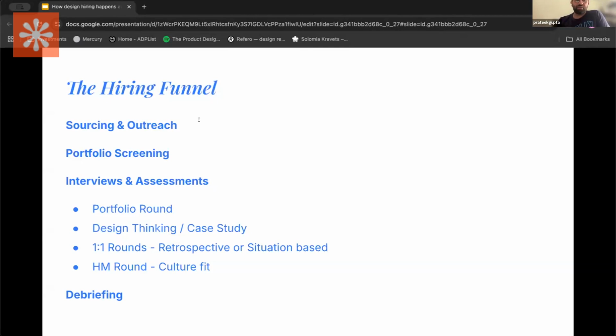Now, how things start, right? So the first thing is sourcing and outreach, right? The first thing, even before sourcing and outreach, what happens is there is a request or there's a requirement which is created, right? That's the job of a hiring manager. A hiring manager understands what kind of role they are looking for. Is it a new role, is it a backfill, right? So basically you understand what kind of roles, and that's where a hiring manager starts creating a job description. Most of you see it when the job gets posted, but that's when a job description starts getting created.